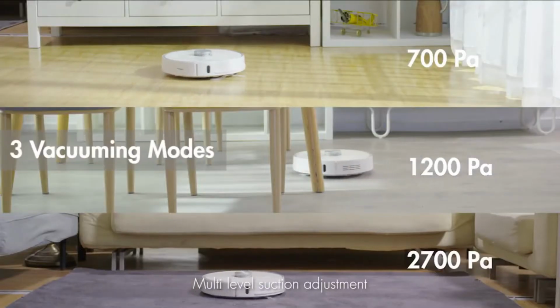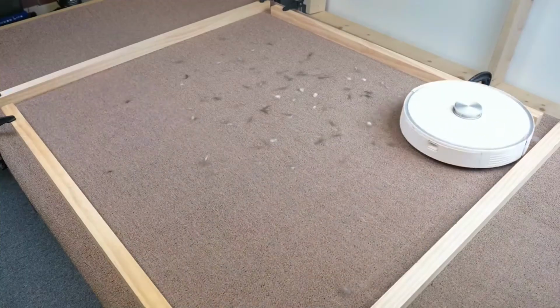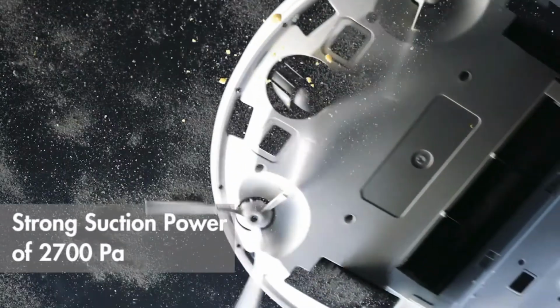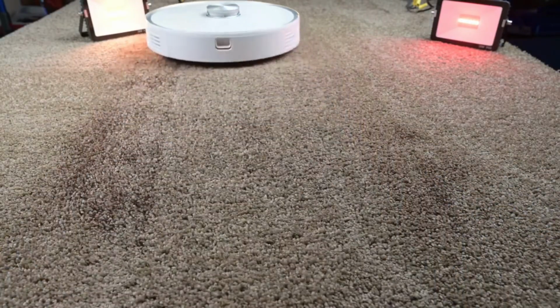Deeper cleaning, multi-level vacuuming modes. With its three power levels, this Neabot automatic vacuum will be able to easily tackle deep cleaning tasks as well as other regular tasks. Strong suction. With 2,700 pascals, you will be able to get rid of all manner of dirt on your floor.